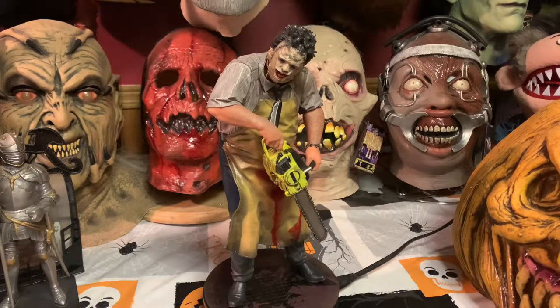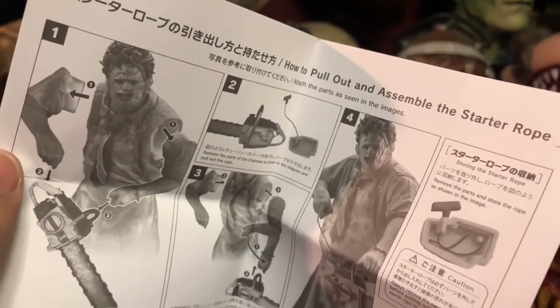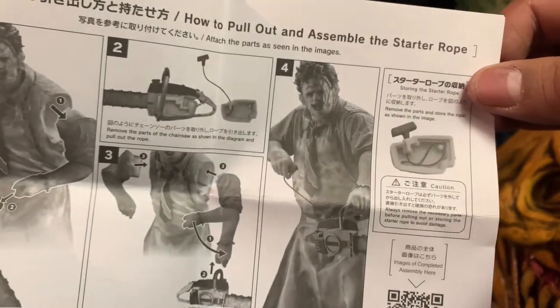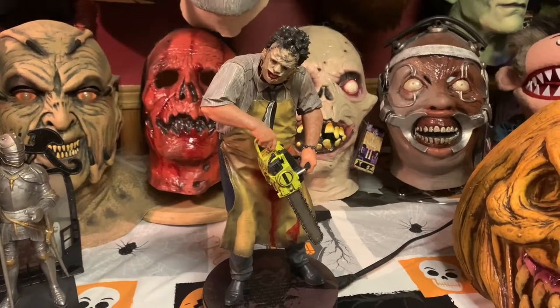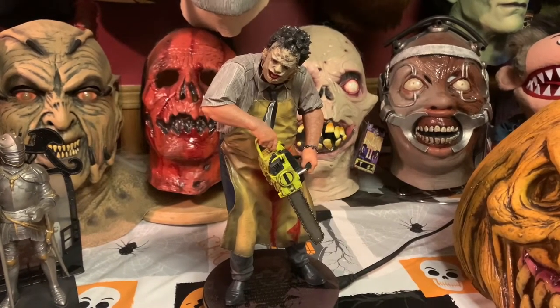And let me go ahead and stop this because, like I said, you can take out the arms and switch them around. And it does come with instructions on if you want to take out the arms and how to handle the chainsaw and give him the look like he's pulling the cord. So I think I'm going to stop the video. I'm going to go ahead and work that out. And then I will let you guys know how easy it was, how hard it was. And kind of give him that chainsaw pulling look so we can see him revving up his saw.